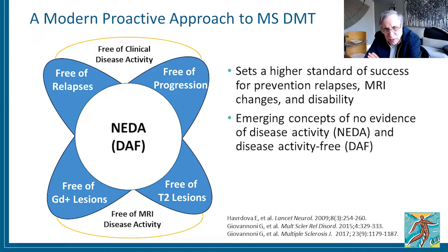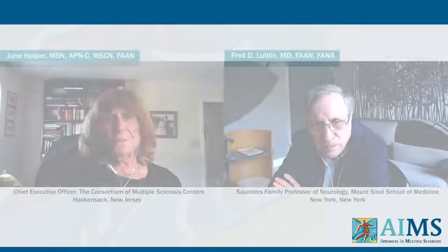This idea of disease activity free. We certainly have gotten very good at limiting GAD lesions, really uncommon with our common highly effective therapies, and relapses, again, uncommon. Progressive disease is still something we need to get a better handle on. But that's the light at the end of the tunnel, is that we can turn off the disease activity completely. My guess is we're going to need additional mechanisms of action to achieve full success.